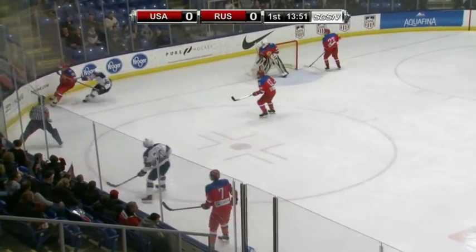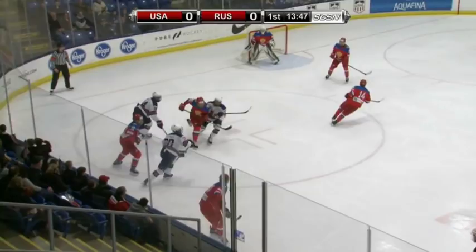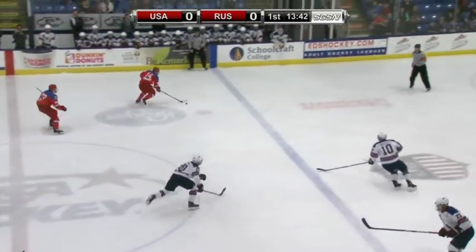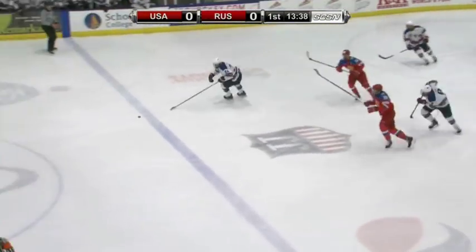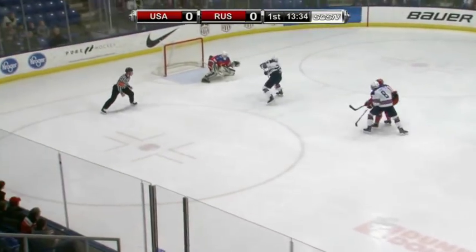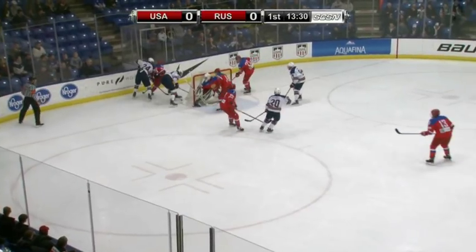Hang it deep into the Russian zone and chasing Okatuk around on the boards. Giles trying to keep it rolling. Svechnikov bringing it back, being watched by Samuelson. Denisenko left wing, checked on the play. Here's Giles back, has a partial breakaway. Patrick Giles coming in, takes a look. Giles got the shot, and I think Mitnikov got a piece of it.